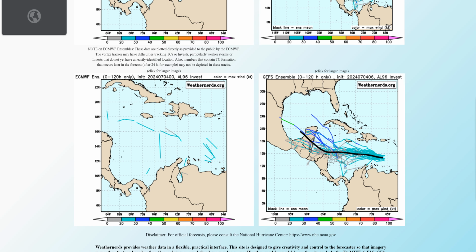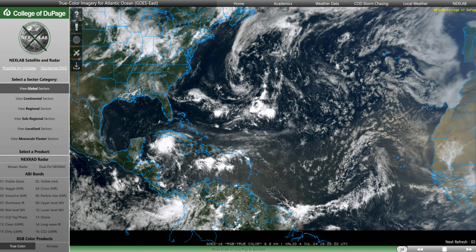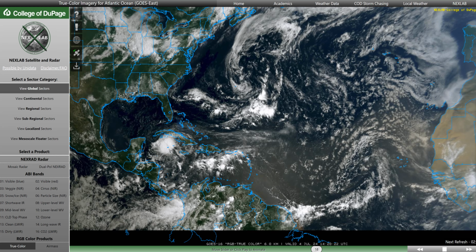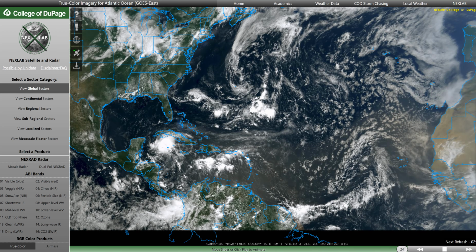So that's pretty much it, guys. I think the Atlantic is going to quiet down as we go into the rest of July. It looks like at least for another 2 or 3 weeks after, we should have some quieter conditions after that outburst. But we do have to get this one ashore, and we'll be tracking it throughout landfalls.